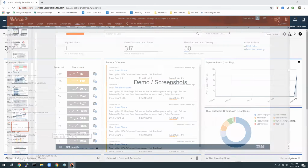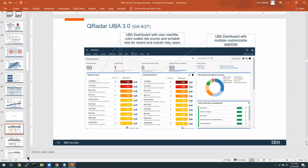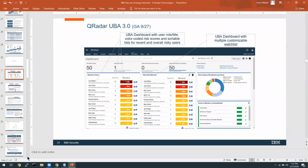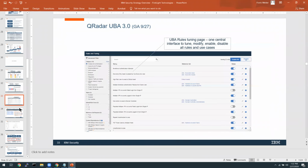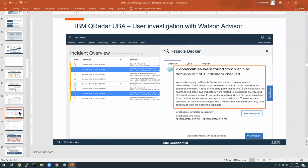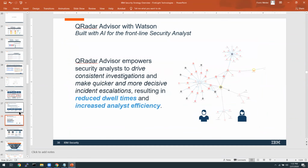All right, now I want to transition into, and when you get the presentation, I actually have screenshotted all the stuff we just talked about for UBA. So it's in the presentation as well, right? But now I want to talk a little bit about QRadar Advisor with Watson as well, right? There we go. Sorry. So now when we start talking about QRadar Advisor with Watson, right?